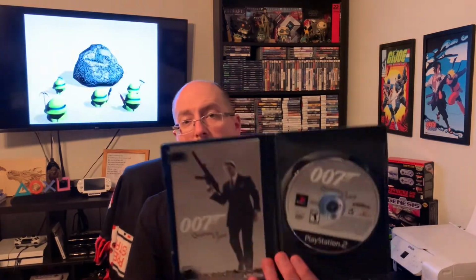And then we had a couple more for the PS2. We got 007: Quantum of Solace. Looks pretty good on the inside. Let's take a quick look at the disc.